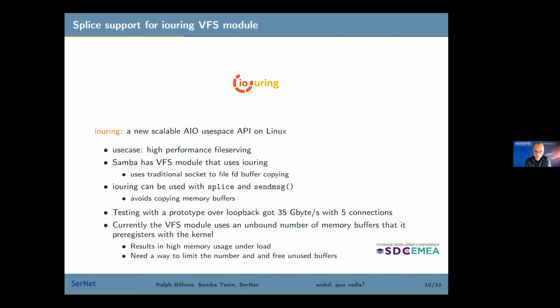But the interesting bit really is additional changes to the io_uring VFS module in Samba. We could actually use splice and sendmsg with io_uring, which would give us, not completely, but at least avoid a lot of the IO buffer copying that happens with pread, pwrite. And Stefan Metzmacher, my colleague, has a prototype that implements this, using splice and sendmsg in the io_uring VFS module.